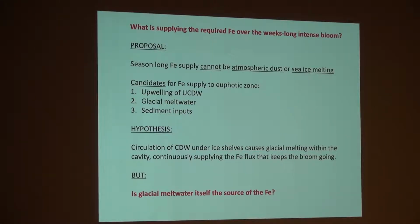The other possibility is glacial meltwater. We know we're melting the glaciers, and glacial ice does have some iron in it. It's made from snow, which has gathered iron aerosols out of the atmosphere and piled them up on Antarctica. And thousands of years later, that ice might show up as a glacier in the Amundsen Sea and carry its iron with it into the water when it dissolves. The other possibility is sedimentary inputs. Do we have a mechanism by which iron from the sediments on this shelf zone can get up to the euphotic zone? So what I'm testing here is that the circulation of the circumpolar deep water underneath the ice shelves causes the glacial melting within the cavity, continuously supplying the iron that keeps the bloom going.